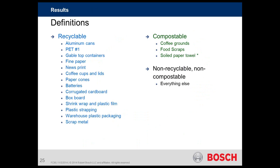For us, a lot of the soiled paper towel that we saw was only compostable, but our waste hauler has said that if it's under 2% contaminated, it can be recycled. For the purpose of our data collection, we label it as compostable because most of it was not recyclable.